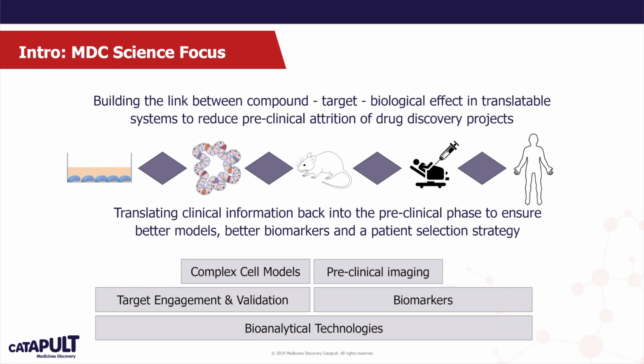So within our scientific team, we have 5 key areas, and they range from complex cell models to target engagement and validation, biomarkers, bioanalytical technologies, and very relevant to today's webinar is our preclinical imaging team.